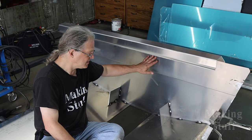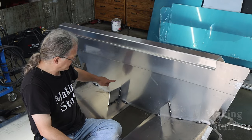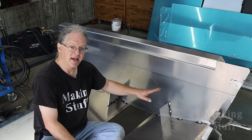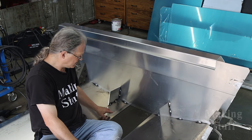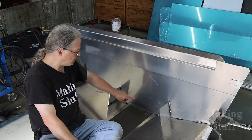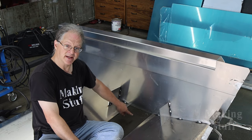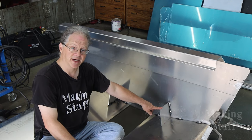All right, so I've got the transom tacked to the bottom, and I did have to temporarily tack these little support pieces here on the side. Now, it says in the instructions to do it in the center, but for some reason, the center already came with the hole cut out for the jet pump, so it wasn't possible to tack anything in right here, and that's why I have two separate supports on the sides.